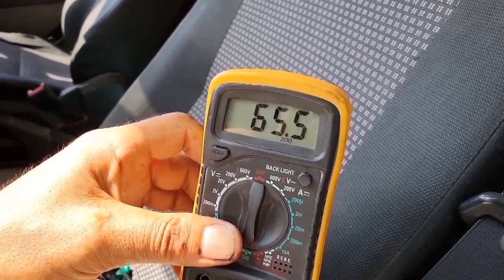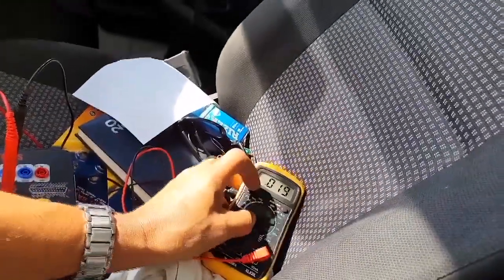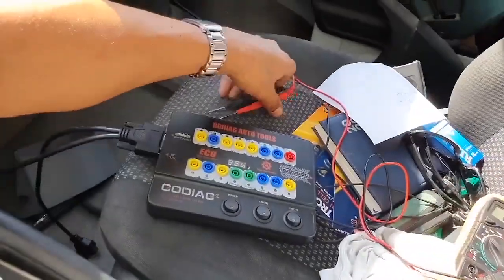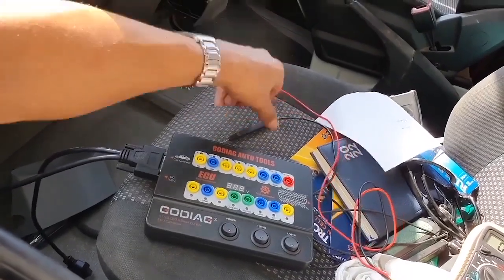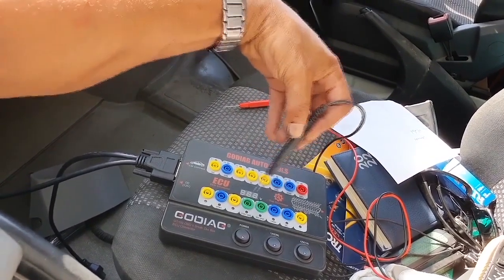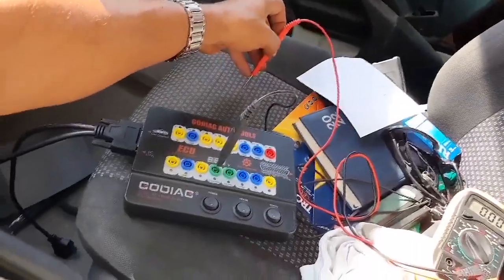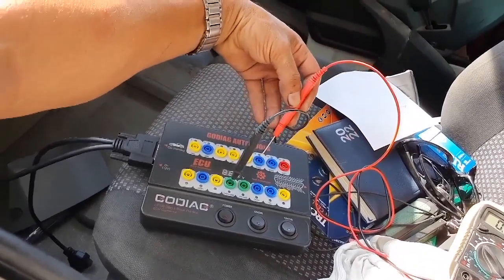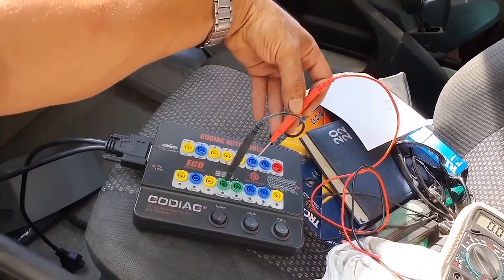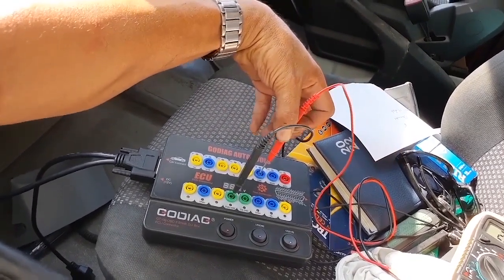Now I want to check the voltage on the CAN bus. I'm going to put my multimeter onto 20 volts, and using my breakout box, I am going to put my negative lead onto a ground. Now this is chassis ground, and this is signal ground. I'm going to put it on the chassis ground, and I know from the guys I follow that CAN high and CAN low voltages together should add up to 5 volts. So CAN high should be higher than CAN low.